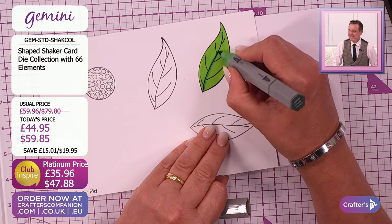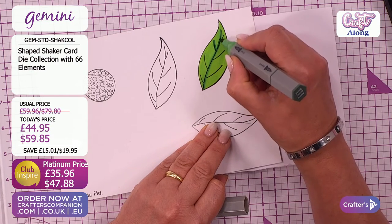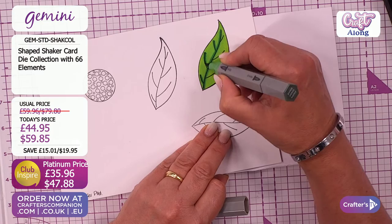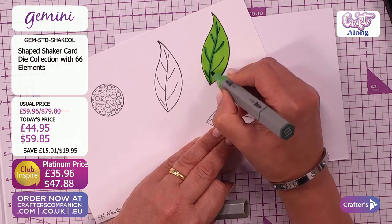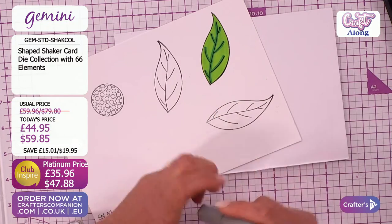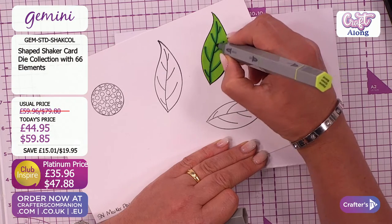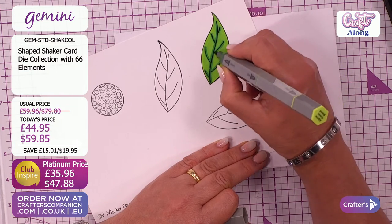Then all I'm going to do is come down where the black lines are with a darker pen, and I'm just going to bring that in and all the way down. So this isn't the darkest, this is AG3, Alpine Green 3. And we can just go in there. And then if you really wanted to, you could go in with the darker one that doesn't show up that much because of the black. I don't think I'll do that on the others because that doesn't actually achieve a great deal, but you can if you want. Pop that there.